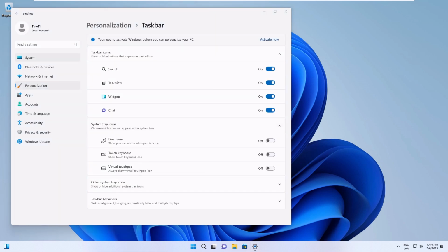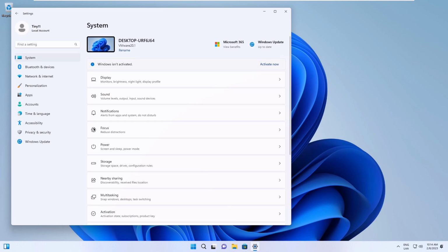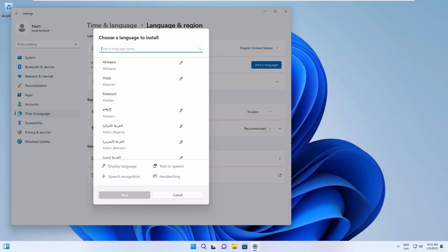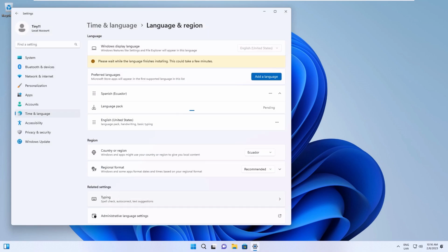Starting with everything, let's see what the operating system build is. In the version we have Windows 11 Professional Build 22621.525. Today, I think we are already at a much later build. We are going to try to add a language. We are going to choose Spanish, Ecuador. We select the settings we require, and we set it as the default language of our operating system. The installation process starts, which can take a while, and you have to have a little patience.